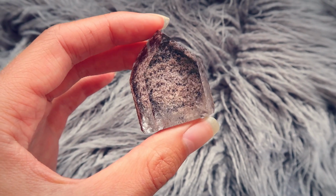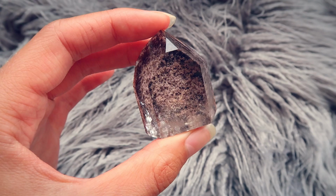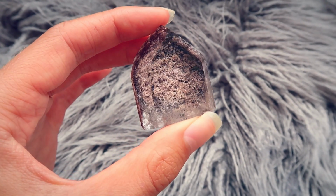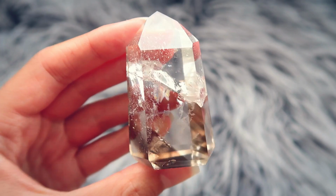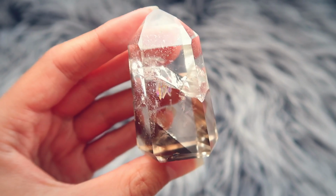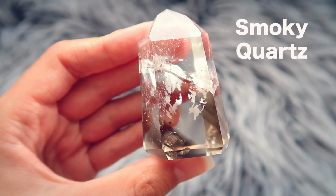And I want to collect more Lepidolite. I'm really fascinated by it. I just love looking inside. I could just look at it for so long. It's so beautiful.